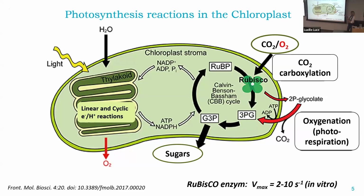The other thing that I'll be coming back to is that in this series of reactions, the Calvin cycle needs ATP and NADPH to run. These are produced by what's called the light reactions in the thylakoid membrane. They capture the light energy that can be used to produce ATP and NADPH. So they're very connected, and that'll be important as we'll see later.